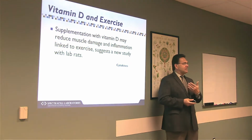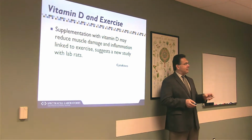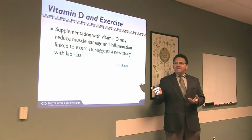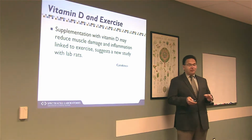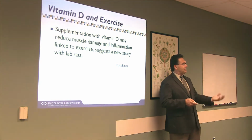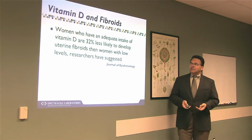And this is a very interesting study. Even though it was done with laboratory animals, we've seen this also in human studies that vitamin D deficiency can affect our performance. And I see this with a lot of athletes. I treat a lot of marathoners and triathletes, and they often are deficient in vitamin D. And they often say, you know, I'm training, but I'm fatigued. I'm not recovering like I should. So once again, something we look at.